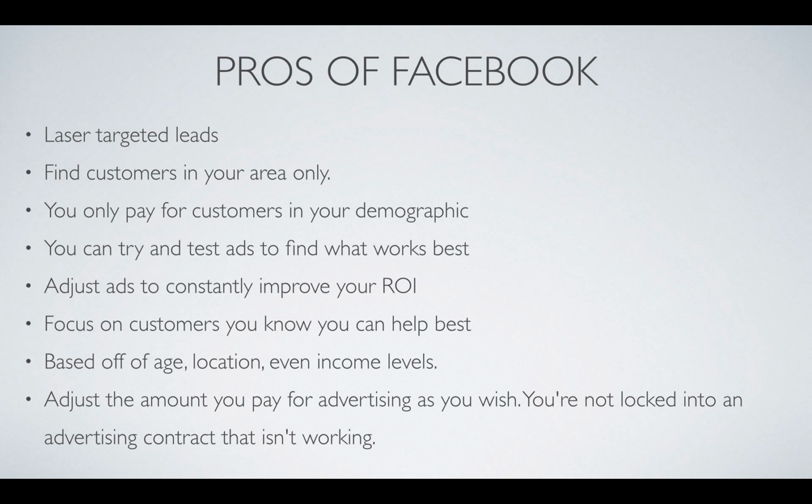You can adjust the amount you pay for advertising as you wish. It's kind of like a faucet. When you need more leads, you just turn up that faucet and you can adjust the amount. You can throw some more money into advertising and watch those leads pour in.